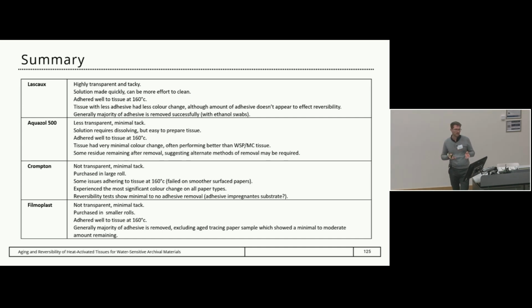So I think this is the beginning of the research. We'll still have much more to do on that, and more is coming. There are some aspects that we would like to investigate further: the impact of the heat that is being used to apply the adhesive, and how much of the adhesive goes into the paper. But this is something, for example, that we cannot look at at TNA. We don't have the instrument for that, so it's something that we hope to be able to do in the future.